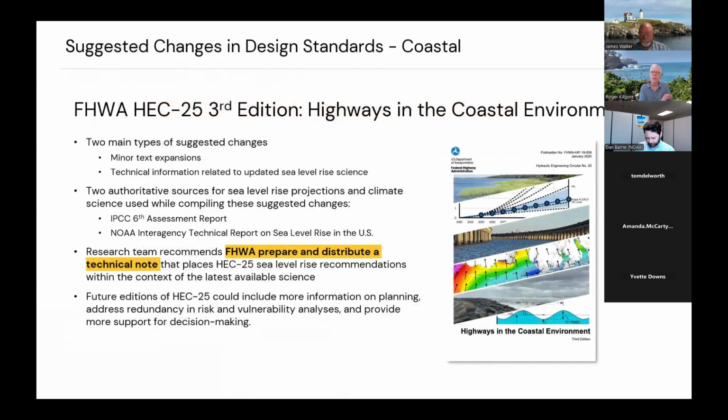So I want to go through each of those and give you a flavor for some of the specific changes. Part of this project was to make specific recommendations on these various documents, starting first with the coastal environment and FHWA's HEC 25. The updates that we've recommended range from very minor text expansions to increase awareness, to very specific technical information for how designers can incorporate sea level rise, for example.